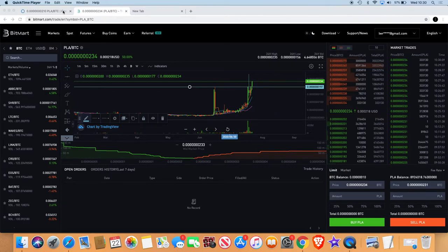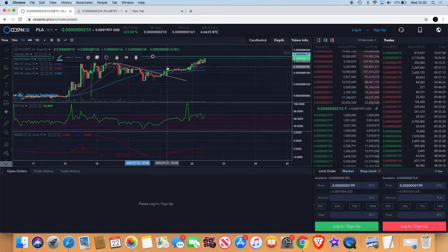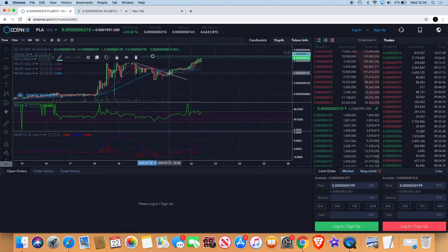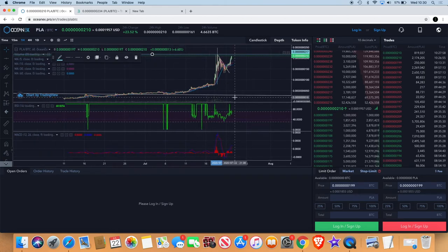PLA is looking very nice. I'm very happy with the way it's moving. More volume would be nice. If we're going to see an increase in volume now, we need to see a green candle rather than a red candle.